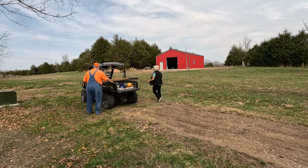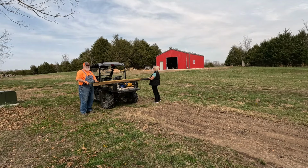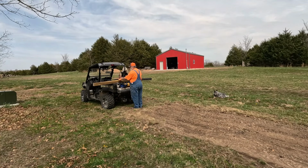Let's just slide this out about right here on the edge. Okay. 109 divided by 4. 4 goes into 10, 2 times, 29. 27 with 2 inches left over. At 27 inches. Let me make sure. Our goal was to have it at probably 2 feet, but we'll see.